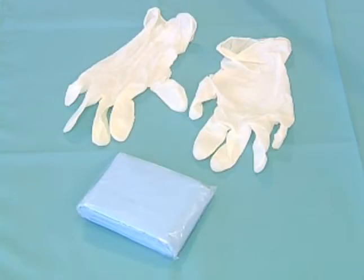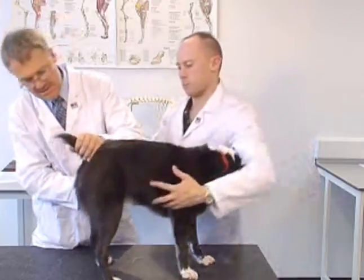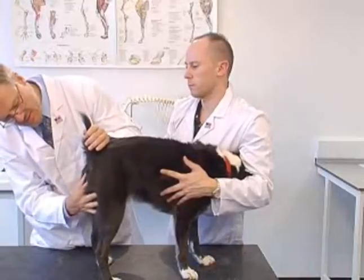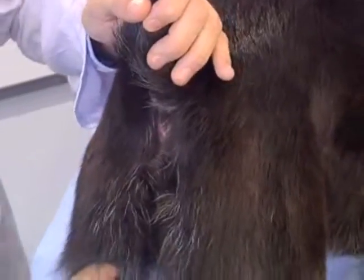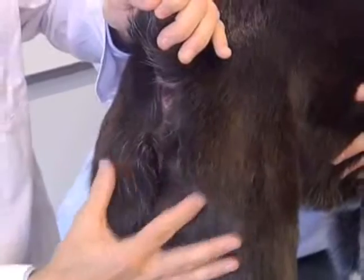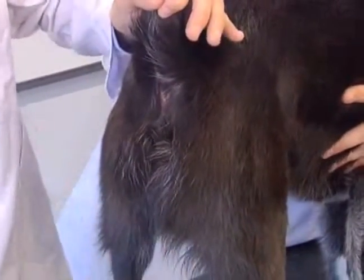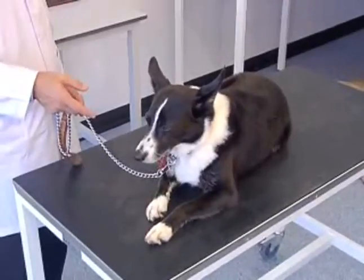An examination of the nervous system may be indicated by the history or findings on full physical exam. However, it is useful to get into the habit of checking conscious proprioception as part of the routine physical examination. This is done by knuckling the feet and checking that the dog can replace the feet appropriately.